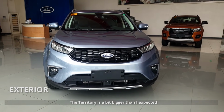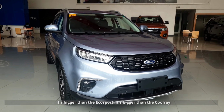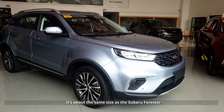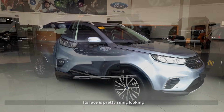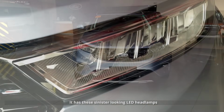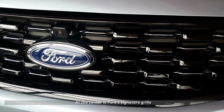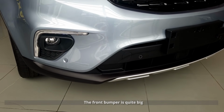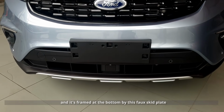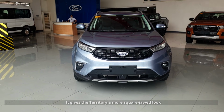The Territory is a bit bigger than I expected. It's bigger than the EcoSport, mas malaki sa Coolray. It's about the same size as the Subaru Forester. Its face is pretty smug looking. It has these sinister looking LED headlamps. At the center is Ford's signature grille. Medyo malaki yung front bumper, and it's framed at the bottom by this faux skid plate. It gives the Territory a more square-jawed look.